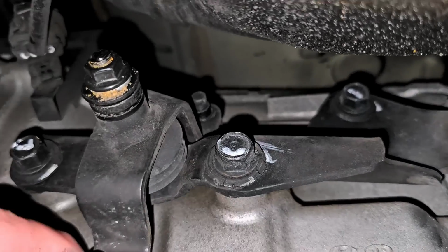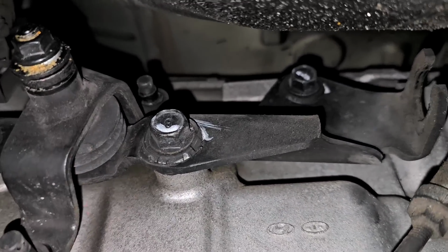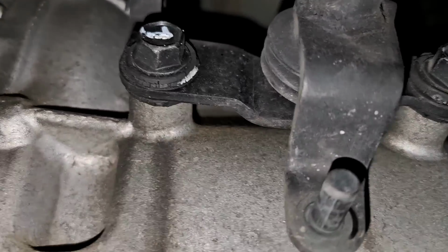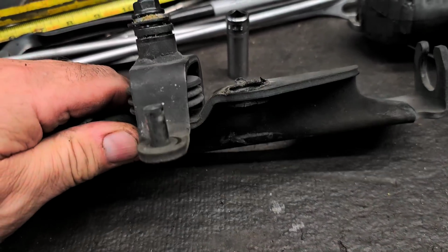So there you see it with the cables and linkages off. I mean, that literally took me nothing. I did it with my fingers. So now I've got those 14s I've got to take out, and there's a third one up there. So I'll take those 14s out, and then I should have this thing on the bench. Okay, so I got it out. I got it here on the bench.